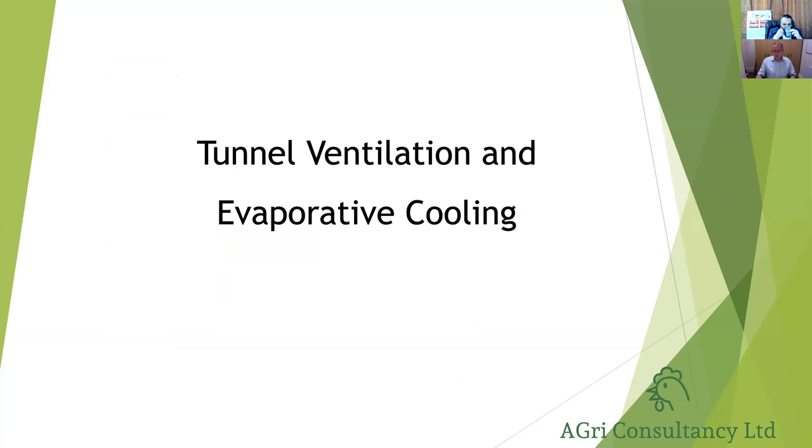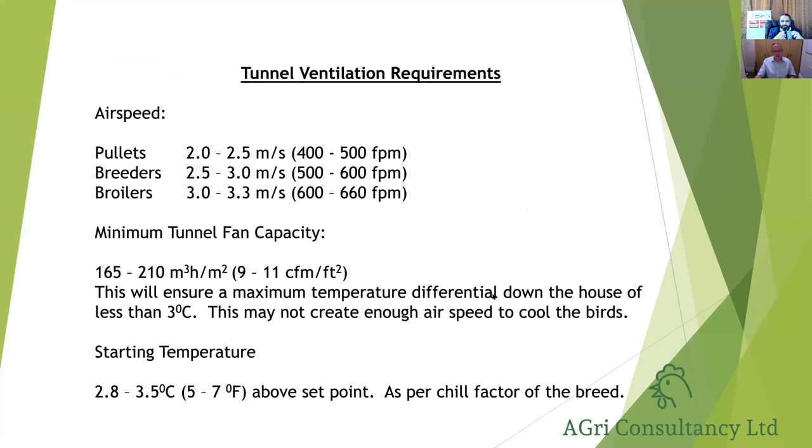So this is information I've used for a number of years, information that has come from breed companies, University of Georgia, etc., on air speeds. And I've just put a selection there for pullets, rearing birds, breeders, and broilers. With the stocking density of rearing birds and breeders, you don't need the airspeed that you need for broilers. So there's just a range of airspeeds there that people would tend to use.